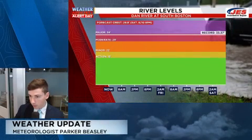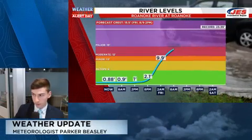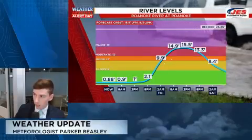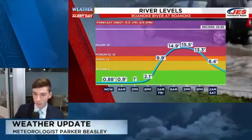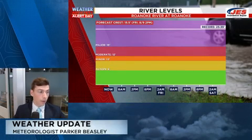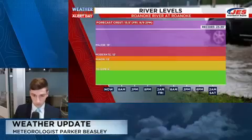We can actually pull in the Roanoke River as well. So let's pull that in. And the Roanoke River has been very, very low as of late. Notice below a foot right now, but anticipated to get upwards of 15 feet by 2 p.m. tomorrow. So that's where all the water's going to be going within the next 24 to 36 hours. So continuing to track the threat for water.